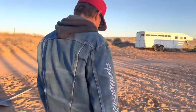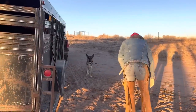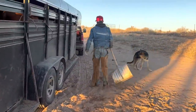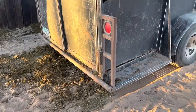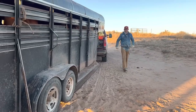Worked 13 horses today. Sun's going down. Been a cold day. I don't think it got above 40. Henson cleaned out the trailer a little bit. Now we gotta go feed, unload everything.